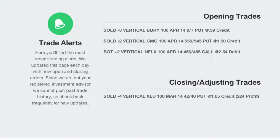So to begin, I want to go over the BBRY trade, and we traded a credit spread in BBRY. And we traded the April contracts. We've all been kind of focusing here the last week or so on April contracts, just moving more of our portfolio out to the next contract month. But in this case, we sold the 9-7 put spread in BBRY, and we took in a credit of 39 cents.